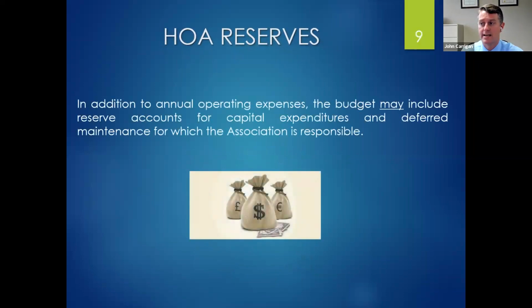So reserves, in addition to operating expenses, the budget may include reserve accounts for capital expenditures. Those will be improvements to the property and deferred maintenance.